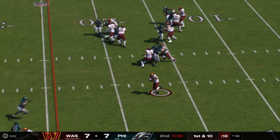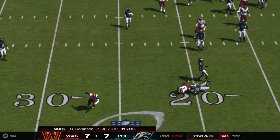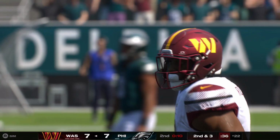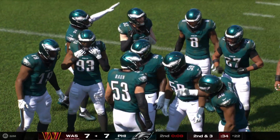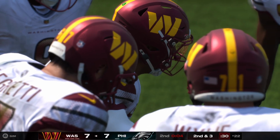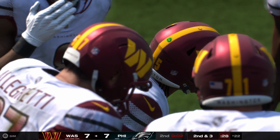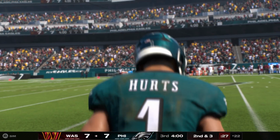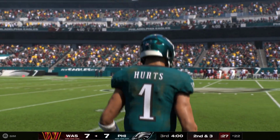And they're just going to run it here up the middle. And defensively, they're just looking to keep him contained as they're able to get him down. 7 yards on the pickup there, and it'll leave him with a 2nd and 3. So a touchdown apiece. That's what we have to show at halftime as they head to the locker room.